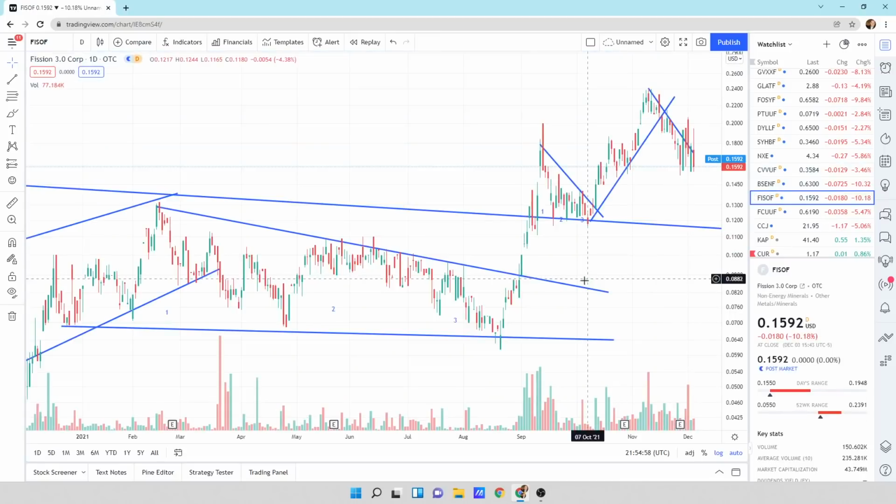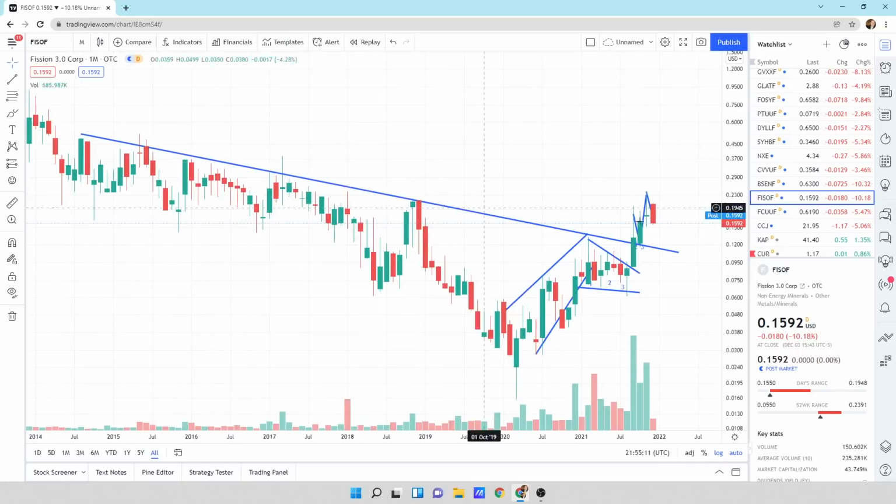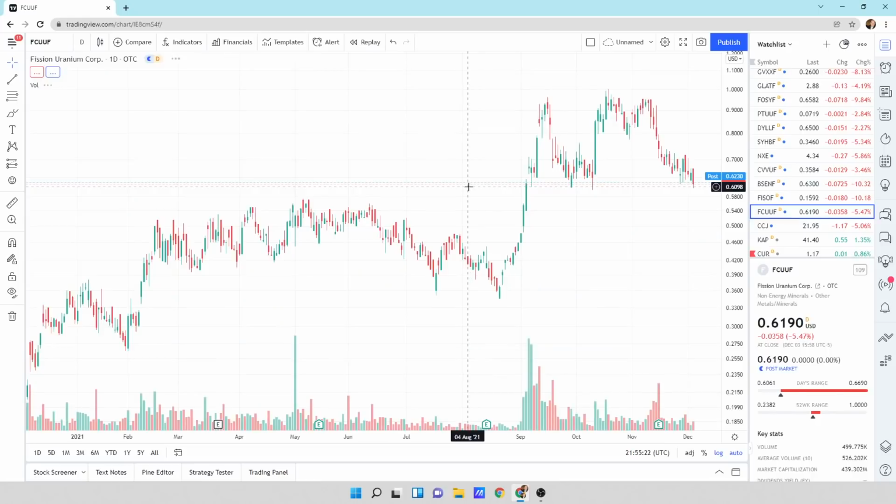Fission 3.0. Just trying to see what we got here. Is this all the way backed out? We broke out of this big picture view here. Broke out of that, and we might be coming to do a back test all the way back down to 11 cents. If that's the case, I'll probably be a buyer there if it heads all the way back down, but still in a downtrend, still more downside.